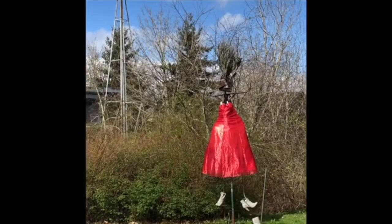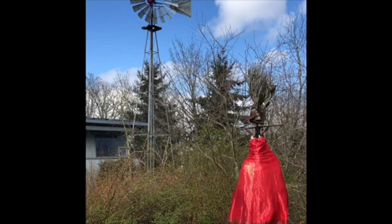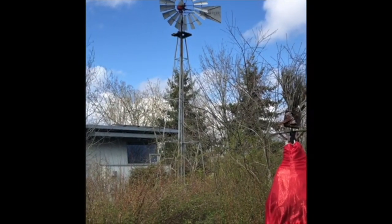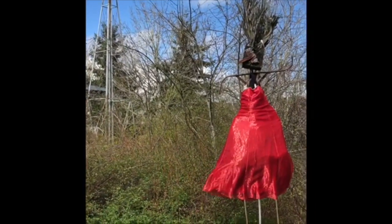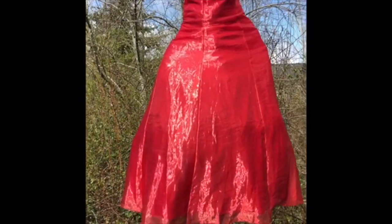How do you like our Bradner scarecrow? Or garden goddess, whatever you want to call it. And there behind it is our windmill, which pumps water up out of a little holding pond underneath it. She's got a lovely silk dress. It's very silky.